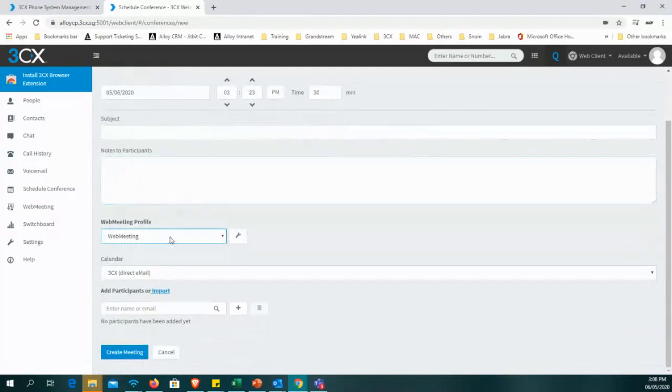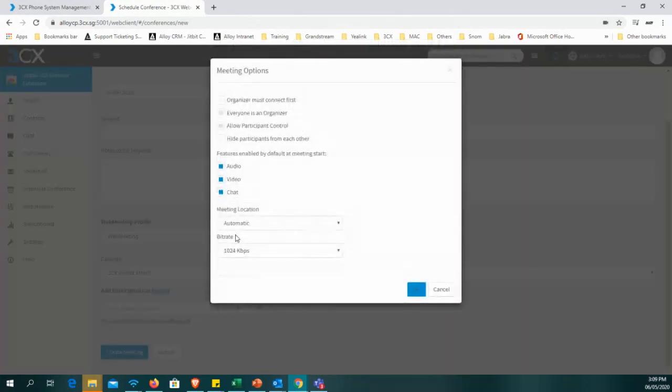So what is the web meeting profile? There are two options, web meeting and webinar. In our current situation it is set to webinar. So what is the difference? If you want to use web meeting, there are certain options that are not allowed. Everyone is an organizer, so you don't have to wait for whoever created that conference. You can just connect directly.